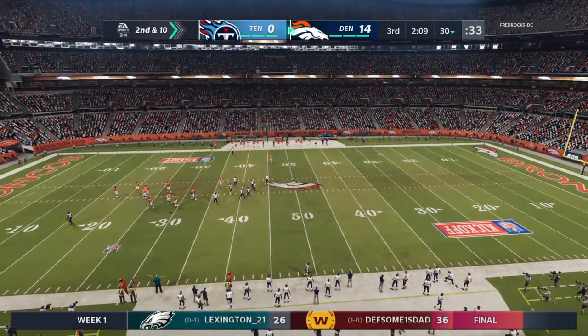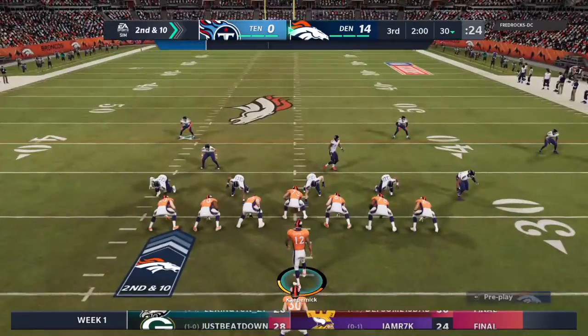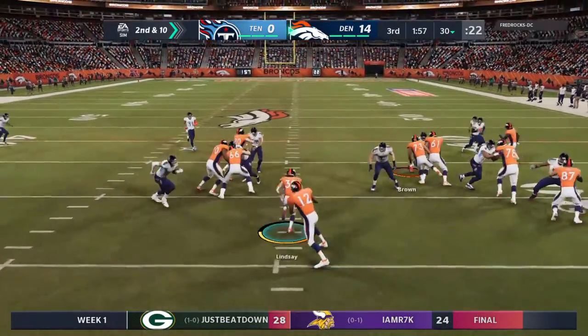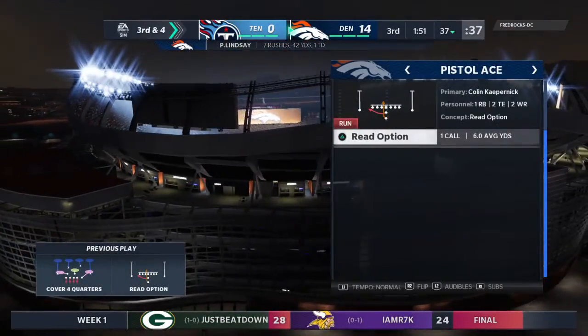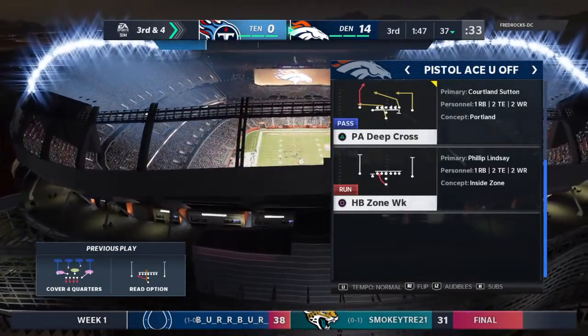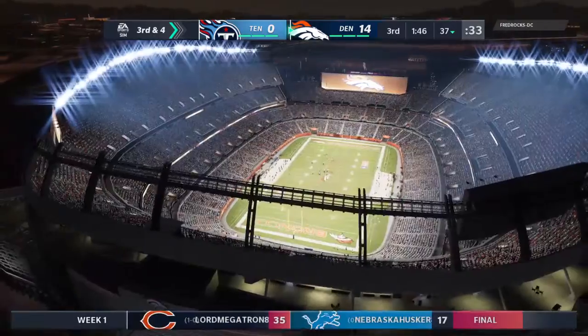Absolutely love the effort there. The ability to flow from his inside spot and stop that one at the line of scrimmage. Nice linebacker play. 2nd and 10, third quarter of the season opener. They'll go again with Lindsey. He's able to rattle off 6 on the carry, and that'll get him to 3rd and 4. And there's a run to be happy with. Good, solid yardage. He'll take that anytime you hand the ball to a back.